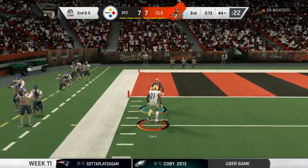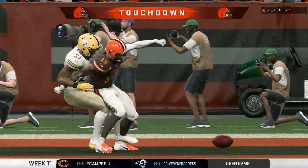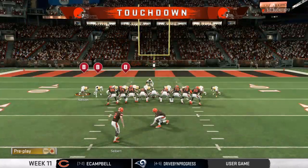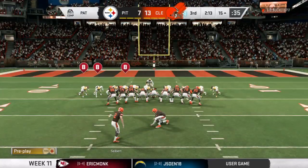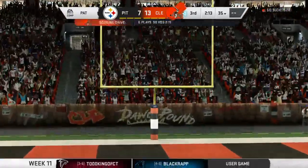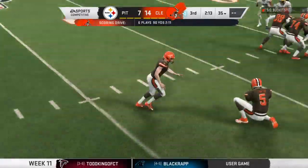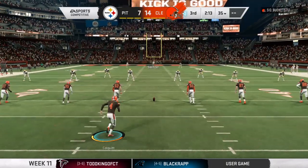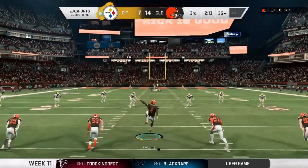And now we'll hook up downfield on second down. And he'll take it into the end zone for a Browns touchdown. Odell Beckham. 2 catches, 2 touchdowns here so far. And the Browns have taken the lead. Extra point by Seibert, up and good. And that makes the score 14-7.